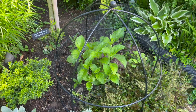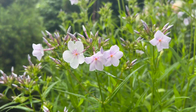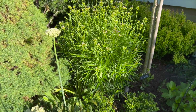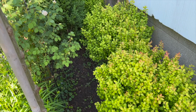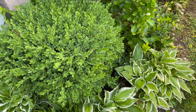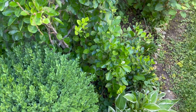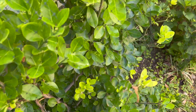The zebra hydrangea. I have this forever blooming phlox. I cut this all the way down, and you can see it came right back. Planted here against the house, we have a row of, I think these are limoncello barberries. They get more gorgeous every year. And then on the side of the house here, I have this gorgeous wintergreen boxwood, some hostas, liriope, and this is a euonymus Manhattan, and it's actually growing on a trellis to help it grow upward.